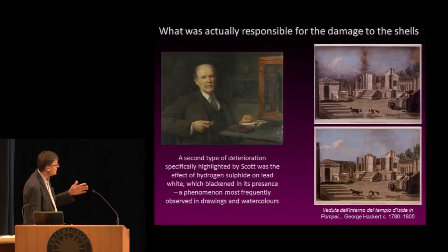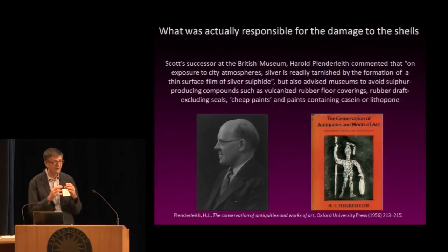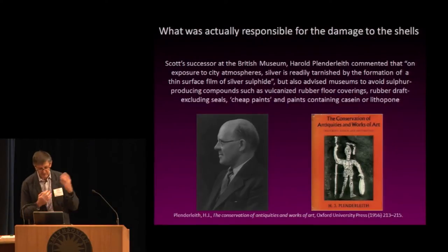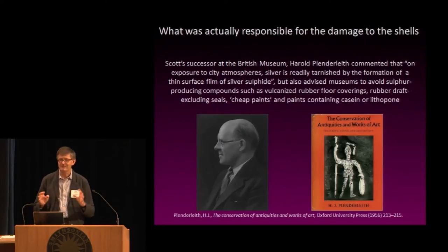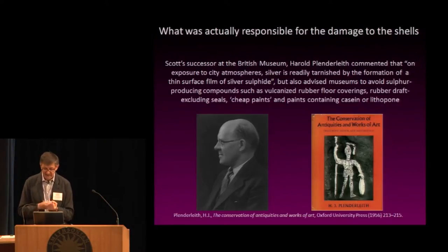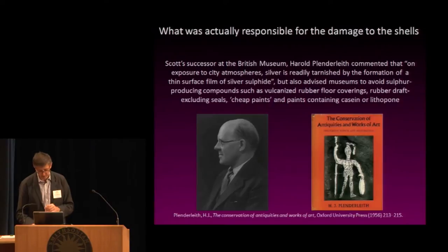Scott noted this, and then this was taken up by his successor, Harold Plenderleath, and he again noted that silver was readily tarnished, but he also began to look at what other materials within the museum might produce reduced sulfide gases, and he says things such as vulcanized rubber floor coverings, draft excluding seals, cheap paints. He's not specific about what a cheap paint is or what it might contain, and then materials containing casein or lithopone. Lithopone is a pigment which is a combination of a sulfide and an oxide, so it can release the sulfide and have the same effect as hydrogen sulfide on materials.